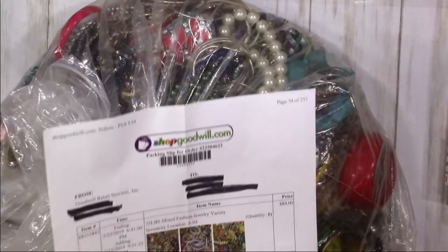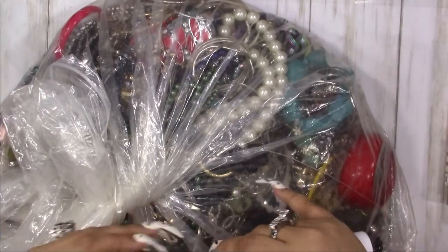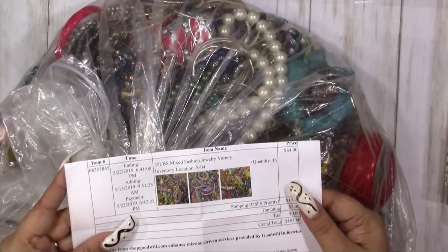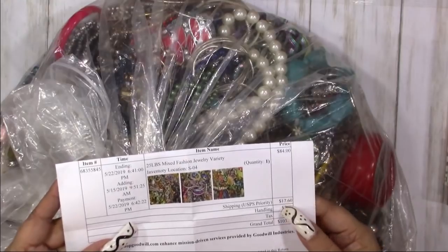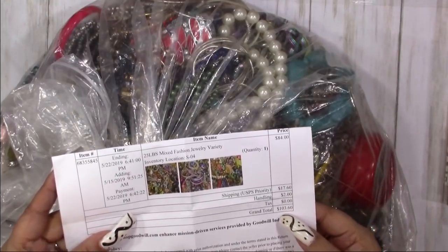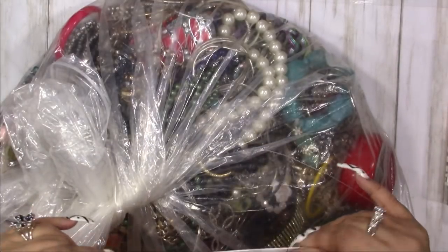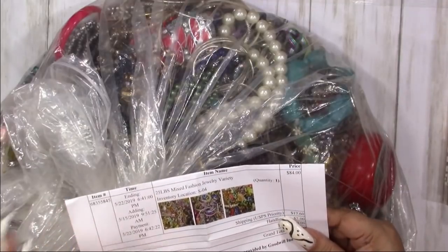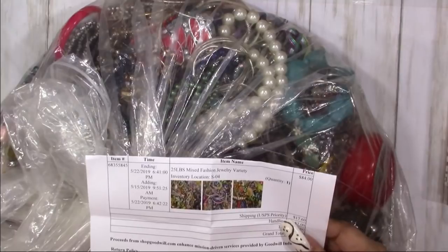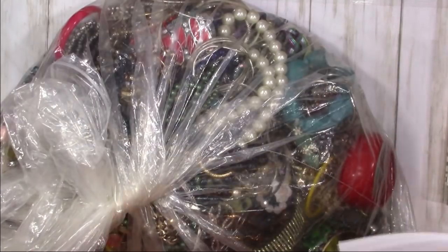This I got from shopgoodwill.com, and it is 25 pounds fashion jewelry variety. I paid $84 for it, $17.60 shipping, $2 handling, and a total of $103.60. So pretty high for 25 pounds. Actually, it's pretty low because currently they're going for like 171 right now. So I guess I got lucky, right?